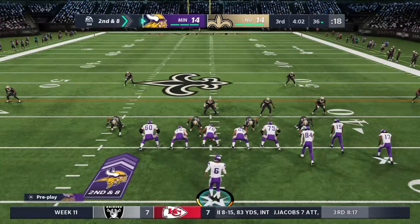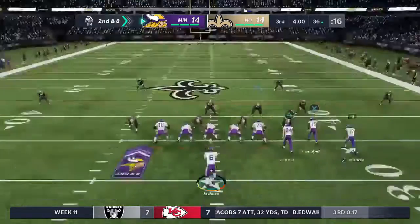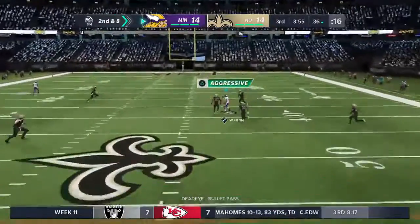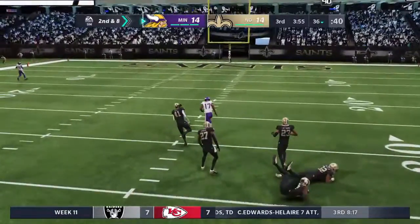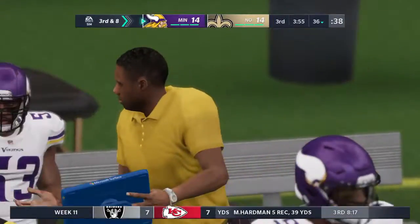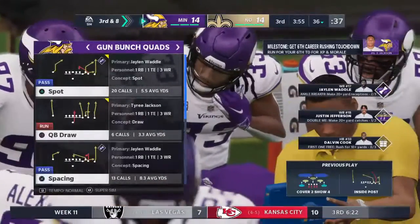I would say keep feeding the horse, and I believe he'll eventually reward them, especially as we get deeper in the game. He's going to fire one deep over the middle. And that one almost intercepted. Call it a 50-50 ball. It falls incomplete, and now third down.